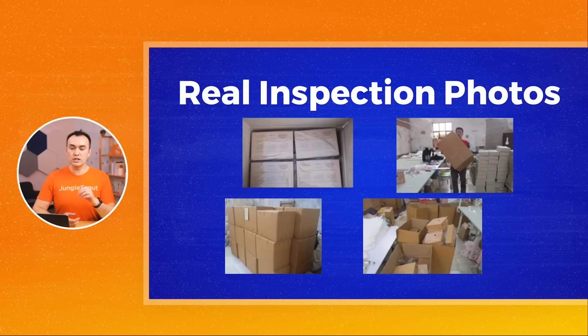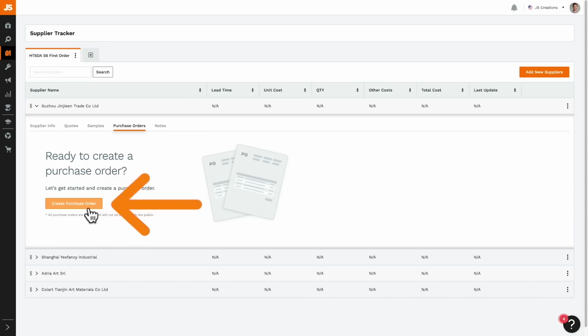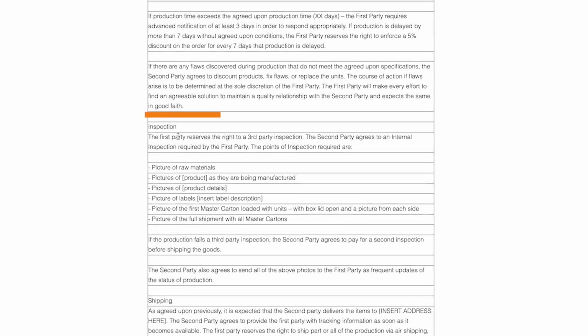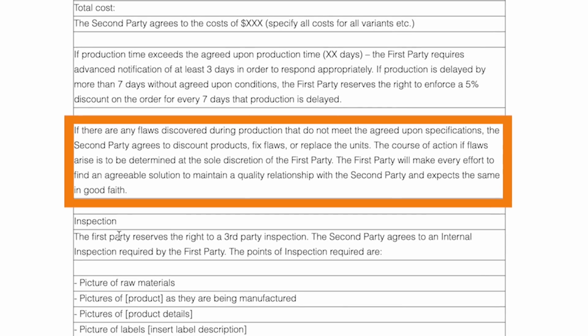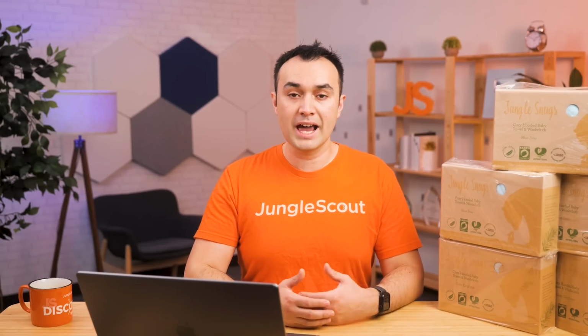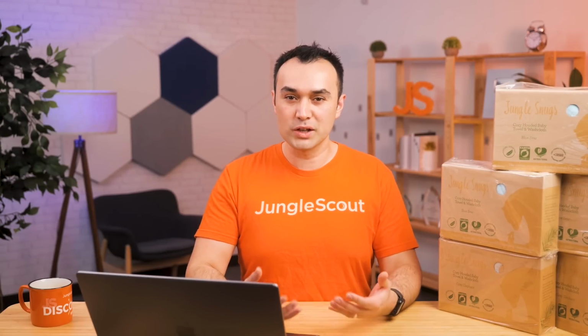Additionally, you can even include this in your agreement within the purchase order like I mentioned earlier. Something we've done in the past here is also added a section that states that the shipment must pass the inspection, and if it doesn't, then the supplier needs to fix the problem and then pay for a new inspection until it passes. This is another great way to hold your supplier accountable for creating high quality products.